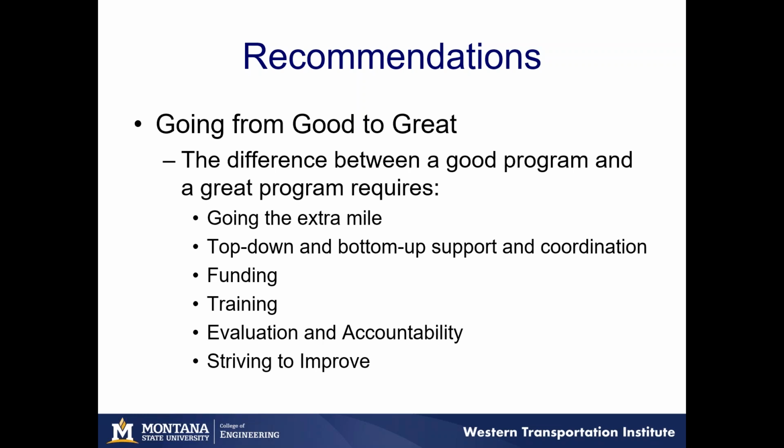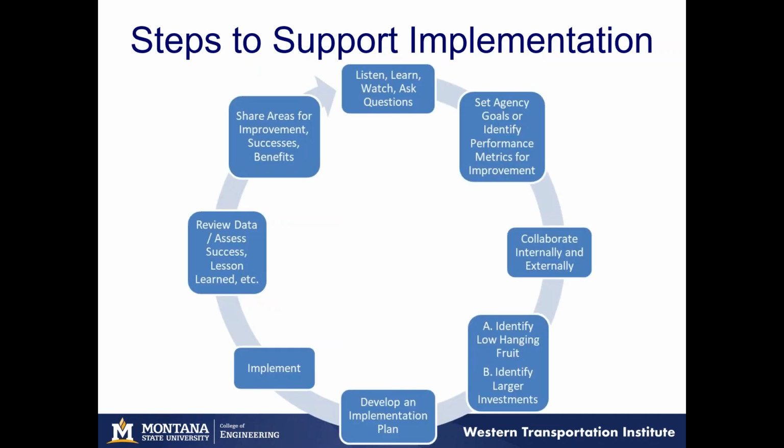And so what we wanted to encourage and make people aware of is this difference of going from good to great. So that requires going the extra mile, getting top-down and bottom-up support and coordination, having funding to do what you need to do, training effectively, evaluating and being held accountable for what you're doing, and all while striving to improve. So it's a huge ask, but there's a huge reward at the end. So we wanted to bring that to the table as well.